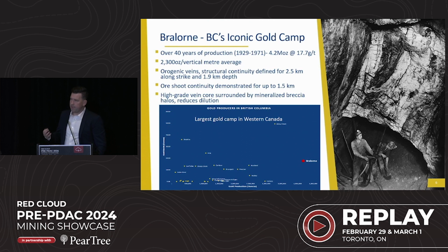Just a quick note on the history of Braylorn, because this is really important, and this is where we gain our confidence in this deposit. It was in production for over 40 years. It produced 4.2 million ounces at an average grade of 17.7 grams. And what we're seeing with our indicated grades as we drill tighter spacing is that the grade is coming back up towards that historic average.